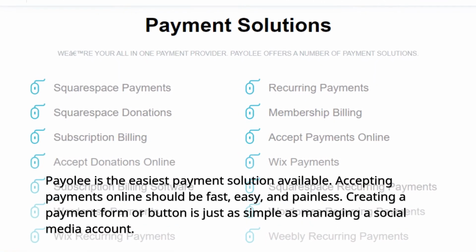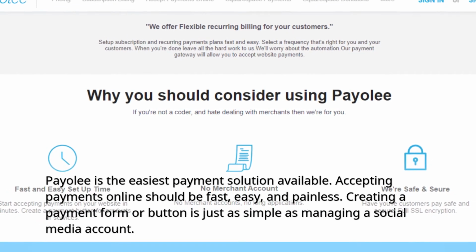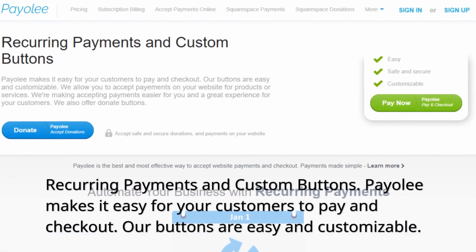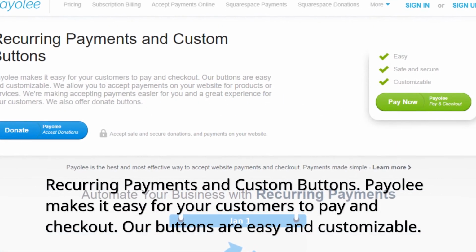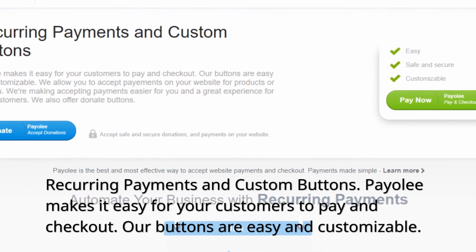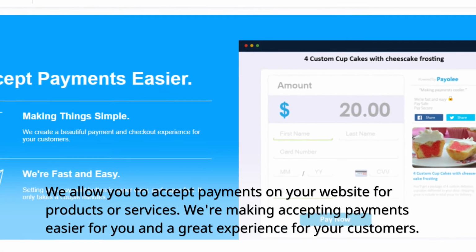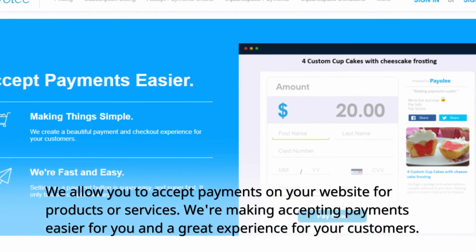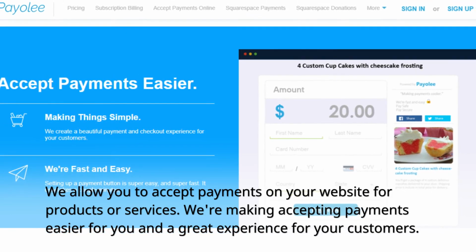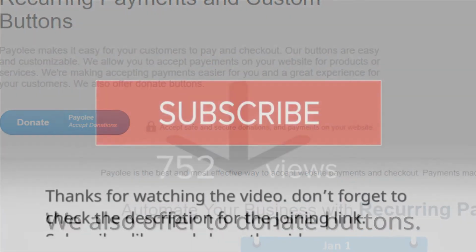Accepting payments online should be fast, easy, and painless. Creating a payment form or button is just as simple as managing a social media account. Recurring payments and custom buttons. Payoly makes it easy for your customers to pay and check out. Our buttons are easy and customizable. We allow you to accept payments on your website for products or services. We're making accepting payments easier for you and a great experience for your customers. We also offer donate buttons.